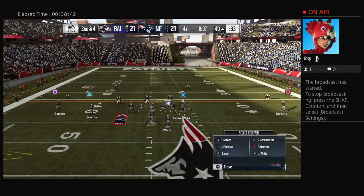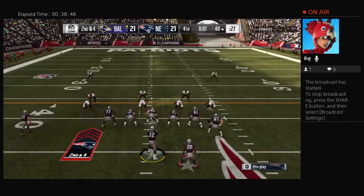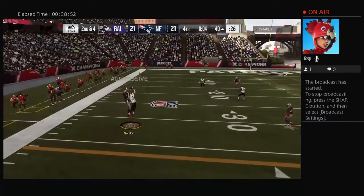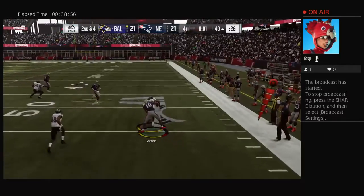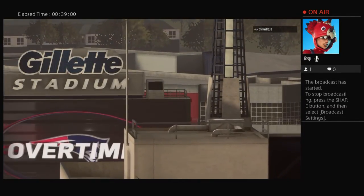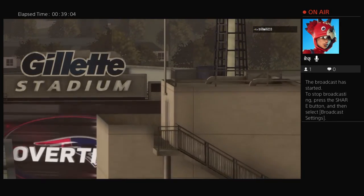Wait, 20. Wait, 20. Now Brady. And this is going to be intercepted. Picked off by Brandon Carr. And what an effort on the final play of regulation. All zeros on the clock, and we are headed to OT.